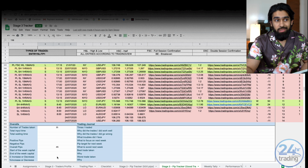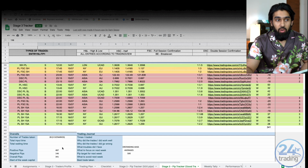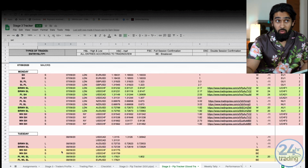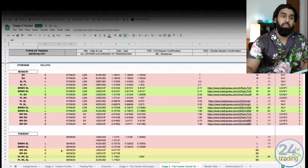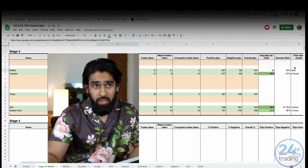2007 week was about 85. So again, it wasn't really coming close to target. So 341, but recently 4 weeks in a row she's managed to up her game because her trading plan has been much better. So that's Rafika.